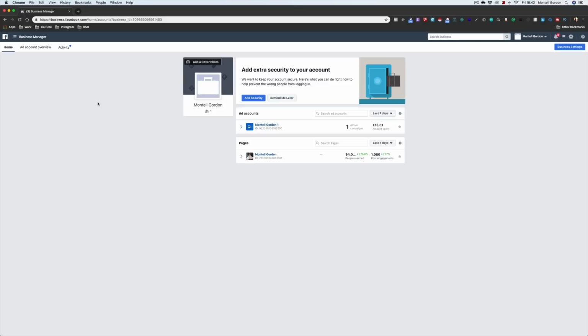Basically what you want to do is take their ad account ID and add it, and then request access to it so you can actually run advertisements on their ad account, utilize their Facebook pixel and run ads on their Facebook page. So once you've done that, you want to come to Business Manager, and it's going to look something like this.